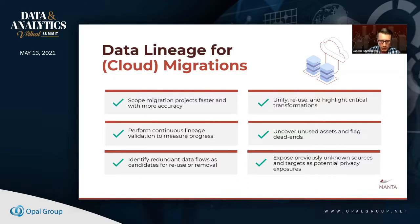This slide helps to illustrate some of the advantages to utilizing a data lineage tool when working through a migration project. Everything from the scoping of the project to identifying redundancies and validating that nothing has been missed can all be aided with the guidance from lineage. Looping in the automated capability to compare the different states of your on-prem environment over the course of the migration, and you'll have a blueprint for what needs to be done for your team to be able to complete everything successfully.